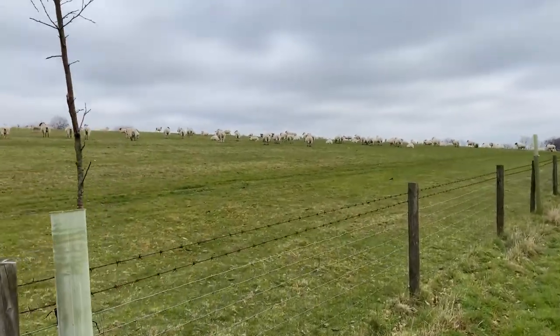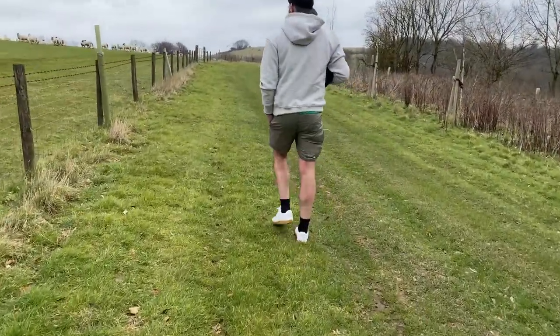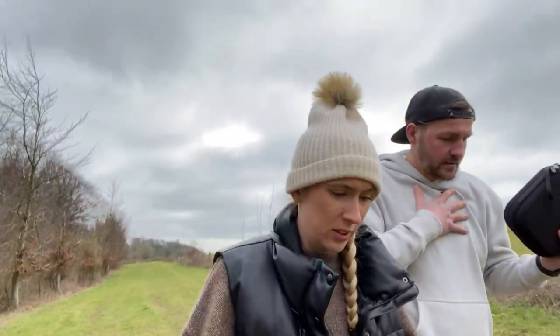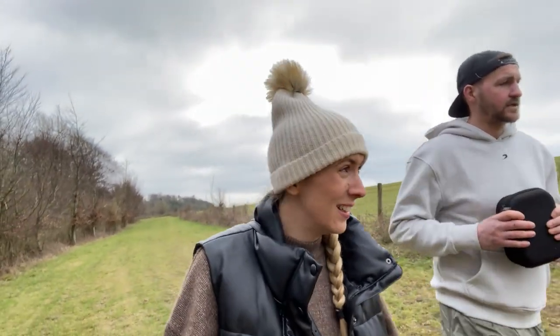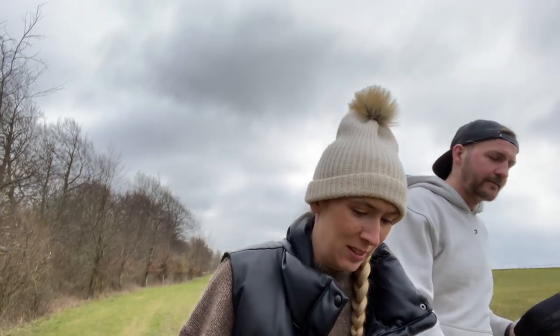What we'll have to do, Brianne, is jump the fence. No, we said no jumping fences. Breaking all the rules today. Well, at the moment we're trying to actually get to this place and we're struggling. We don't know how interesting this video will be. It's just us walking around, talking shit in the field and breaking rules.